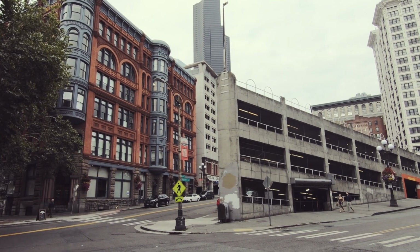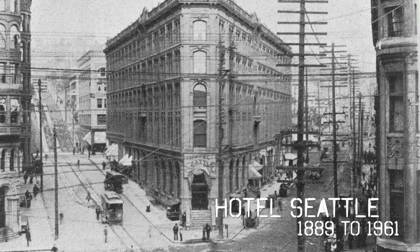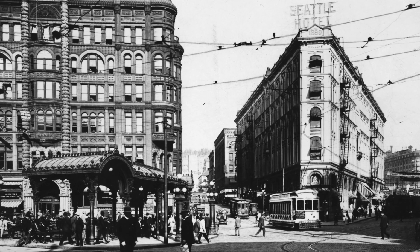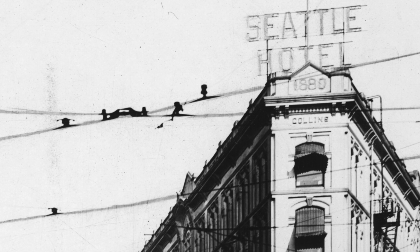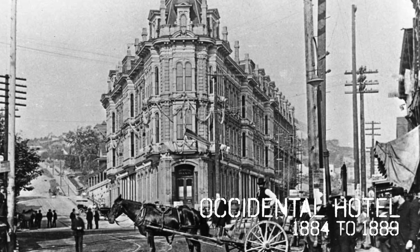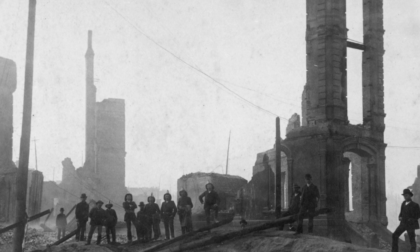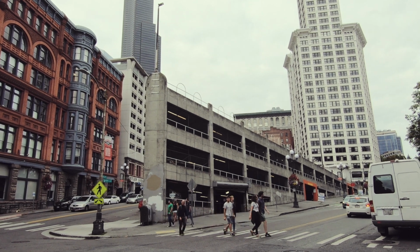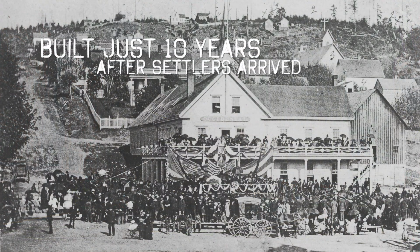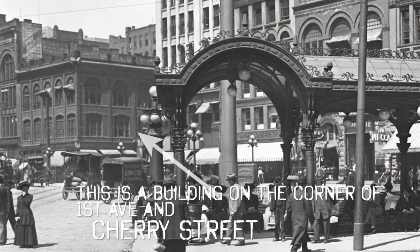There used to be two hotels that existed here that were opulent and beautiful. One was the Seattle Hotel, from about 1890 to 1961. And before that was another hotel that had only been open for maybe 4 years, the Occidental Hotel, and it burned to the ground in the Great Seattle Fire. Before that, there was another older hotel that had been built in 1861 and was actually torn down to make way for the new Occidental Hotel. Incredible history.